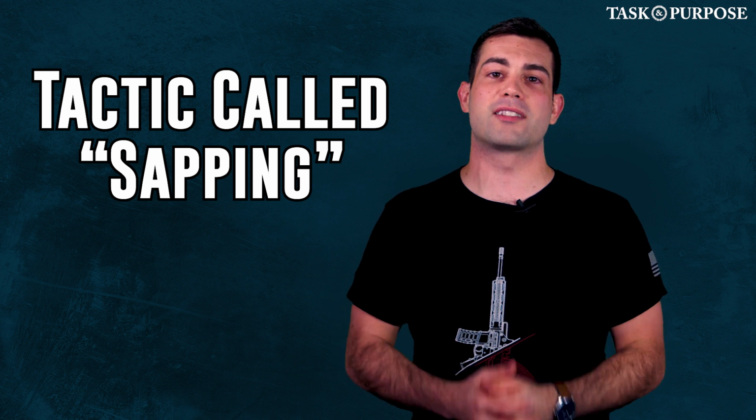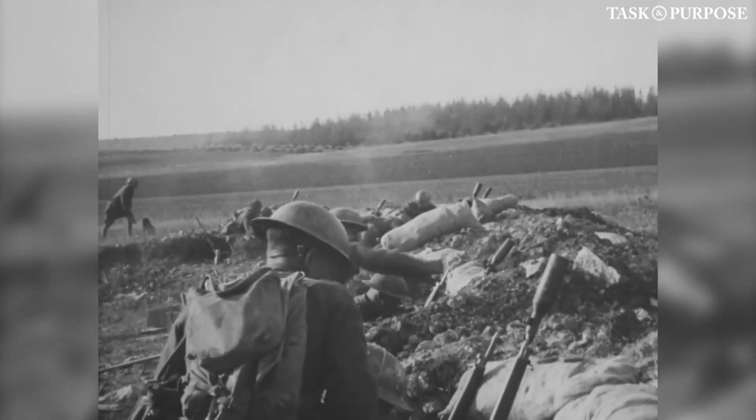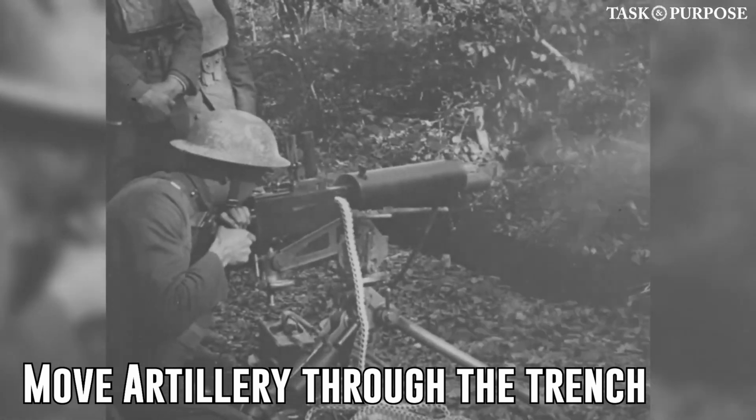It was at first a tactic called sapping, which was used by forces up to World War I to dig trenches closer and closer to enemy fortifications so they could stay protected while advancing on a position. Once they had gotten close enough, they would move artillery through the trench and fire at the enemy walls in order to punch a hole right through large enough for infantry to charge through.